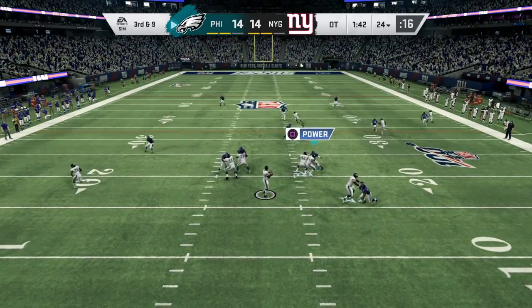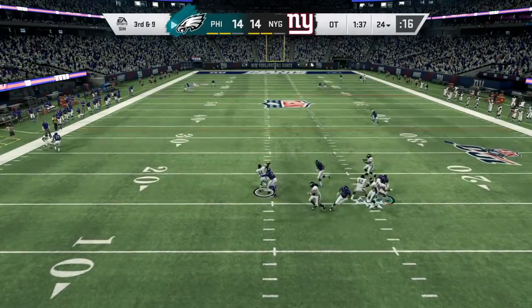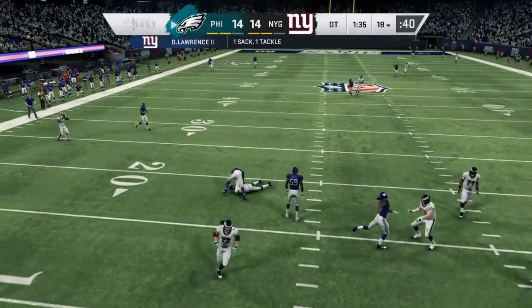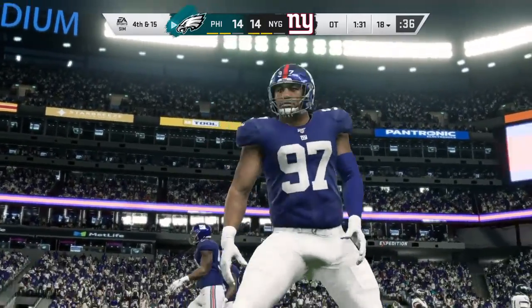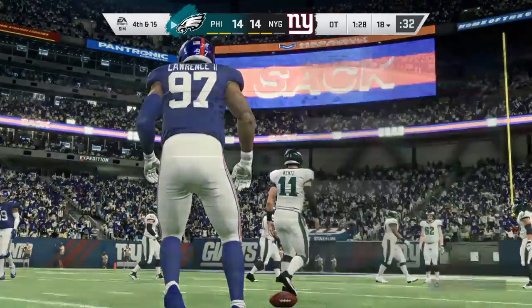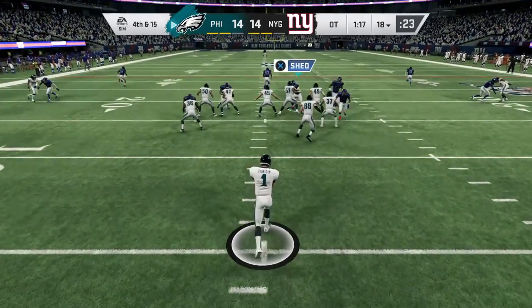Now Wentz on 3rd down. And time finally runs out. He can't get rid of the football, and he's taken down. Dexter Lawrence. He's the culprit, causes a loss of 5, and it brings up 4th down.